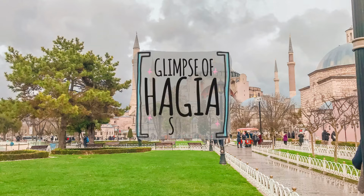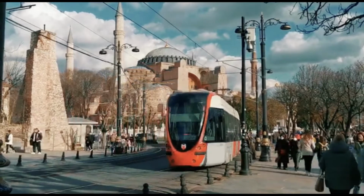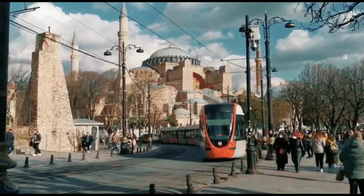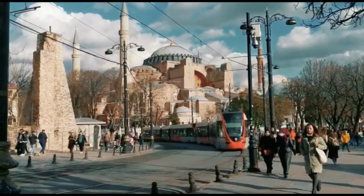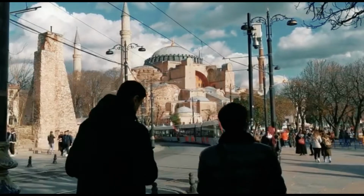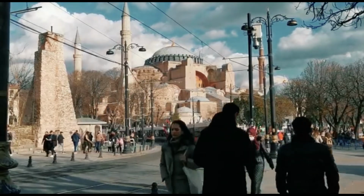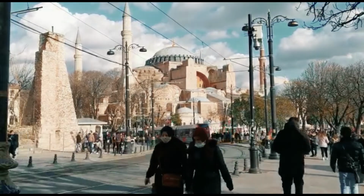And yes, this is our first time around Hagia Sophia. So it was magnificent. Before, I was seeing it only in my textbook, but now really I am amazed. I'm seeing it now in reality. So this is Hagia Sophia, which is known for Byzantine architecture.